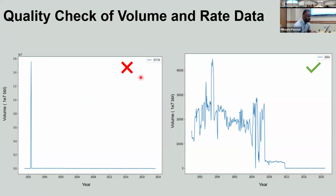Analyzing this data, you find out that some of this data is typically not what you want it to be. There are a lot of issues with this data, and as you can see on this slide, we have a typical example of what we've done to either adjust volume and rate data, or eliminate some of those wells with bad volume and rate data. On the left here, we have volume versus year, and it's showing a typical example of a well with bad volume data.